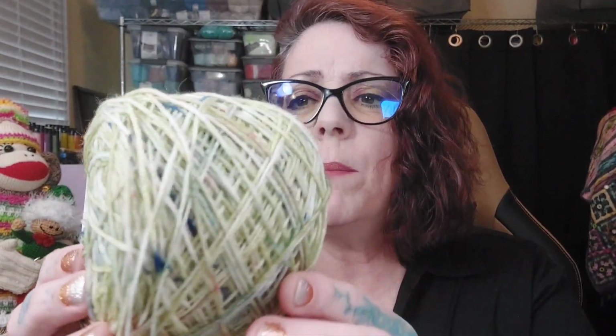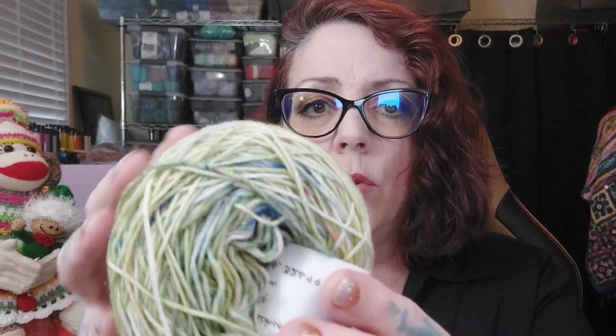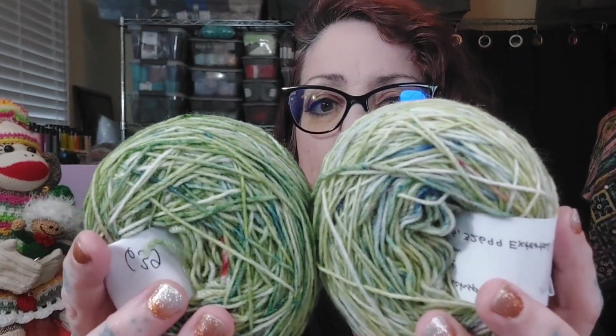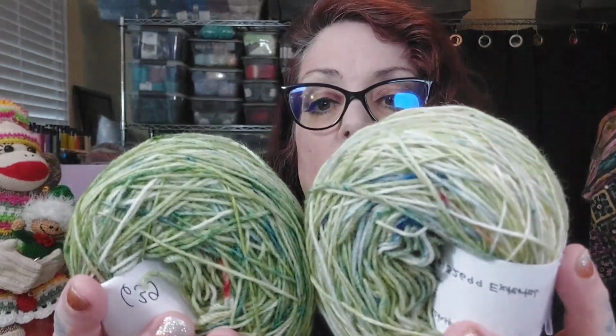I have another green here. It's like almost a mossy green. It's sort of similar to the last green that I showed you, except the colorway is a lot more muted. So let me just show you the two of them together. So you can see that I could even work these two together in a piece and I would be particularly happy with the outcome, especially if I'm working in terms of a gradation.